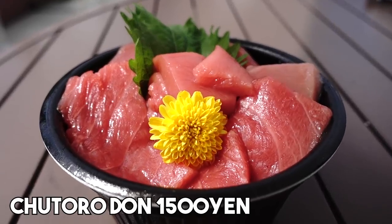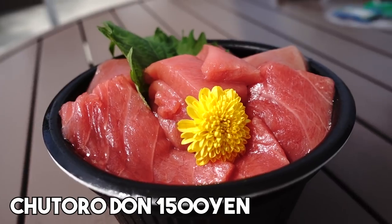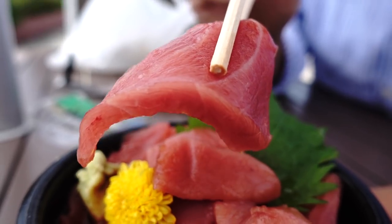This is the chutoro, which is the medium fatty tuna. And the reason why we chose a medium fatty tuna is because the fatty tuna, which is otoro, we both don't really care for otoro. It's a bit too fatty for our taste. But if you like fatty taste, please go for it because I heard it's really good.